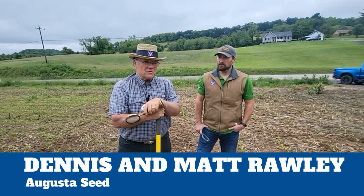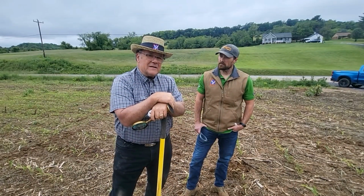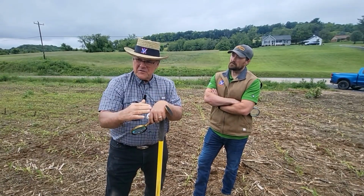to replant it. This field had the Duracade technology, which is the finest rootworm technology you can use, but none of the rootworm technologies today are going to have any impact on the Southern Corn Rootworm. Problem with the Southern Corn Rootworm is that it's an extremely aggressive insect, and it starts so early in the plant cycle. We have never seen rootworms be a factor unless it was at tassel or beyond. This is happening 4 to 6 inches out of the ground.